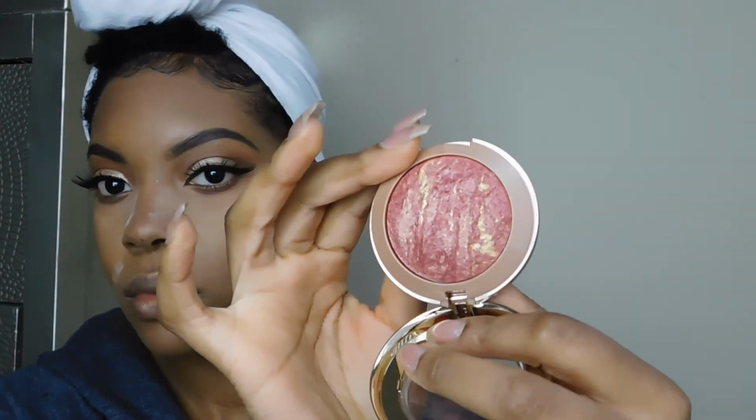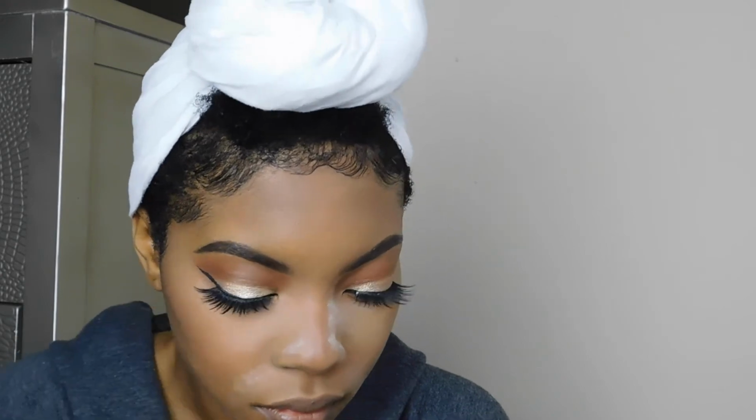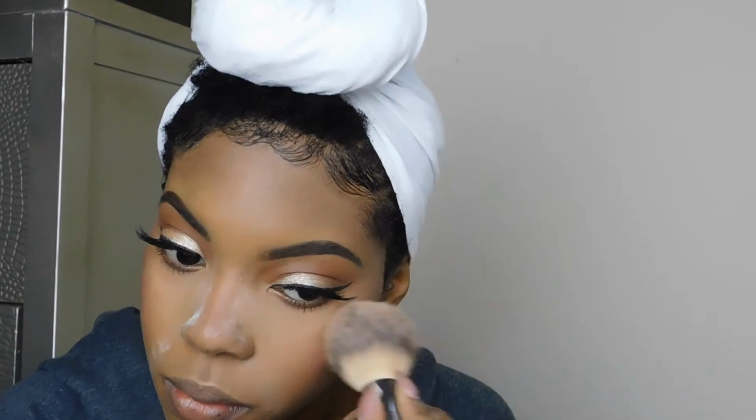Next, I'm going to use this Milani blush, and I'll put the name of this down below. This is definitely a dupe for the NARS Dolce Vita that I always wear, and I love this blush. So I'm just going to put that on my cheeks so I get a nice rosy glow. And then after that, I'm going to take the same brush that I used for my contour areas, the big fluffy brush, and I'm going to go over that just to blend and make sure that everything's really seamless.